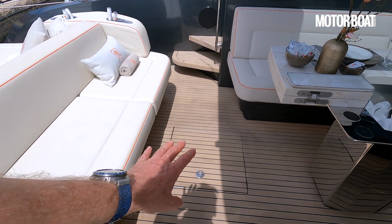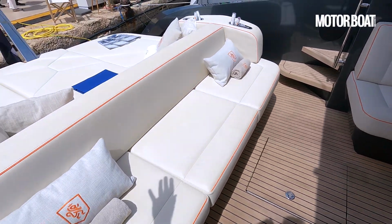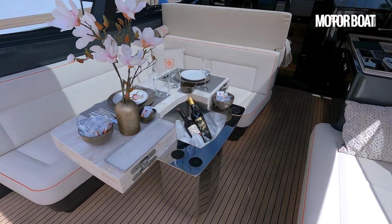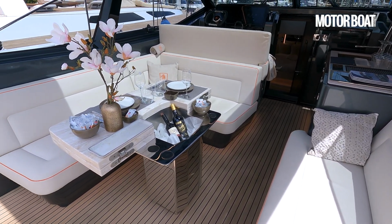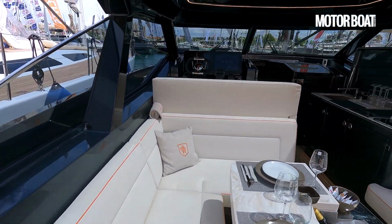Now we've got access to a technical space in here, down into the engine room, through the hatch, but this whole aft area lifts up, so we'll take a look at that in a minute. But first, let's take a view around the boat itself. Big seating area here. It's very much a day boat with overnight accommodation, but very nicely sheltered under the hardtop.